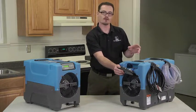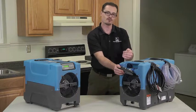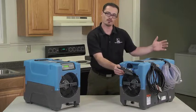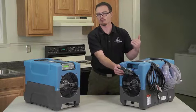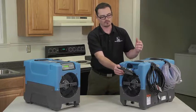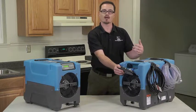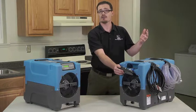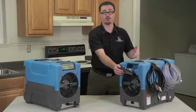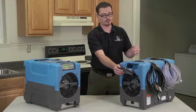The primary technology built into this, an inlet sensor that measures temperature and relative humidity coming into the dehumidifier, and an exiting sensor that measures the temperature and relative humidity leaving the dehumidifier. With this information, we're able to control the dehumidifier to run in both high humidity conditions and low humidity conditions, warmer conditions and cooler conditions.